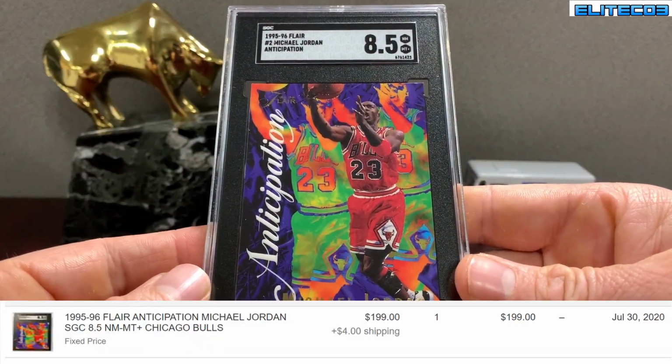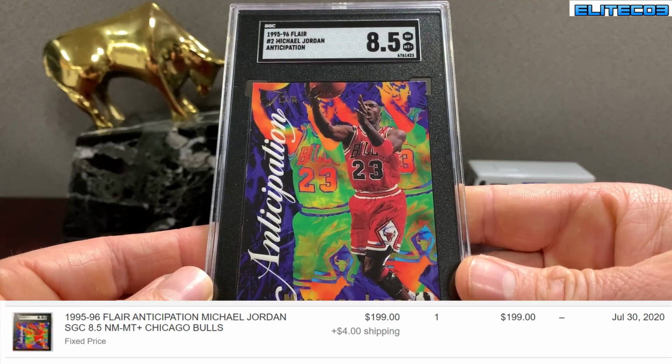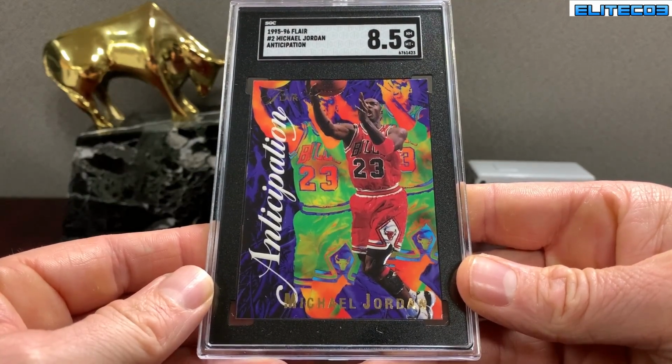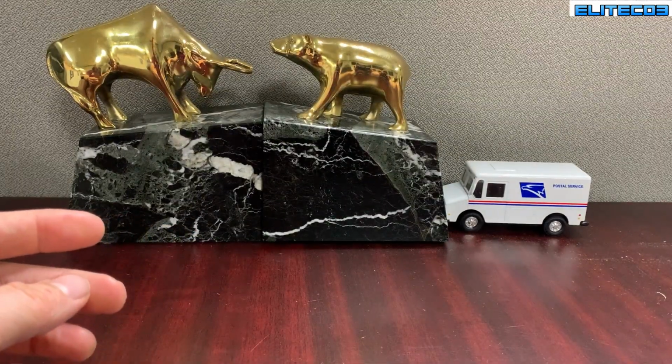This is an Anticipation from 95 Flair. Kind of an interesting insert. I think I bought it raw for 300, sent it in. It looked like an 8.5. That's what I was expecting, and it got the 8.5. So, fair is fair.